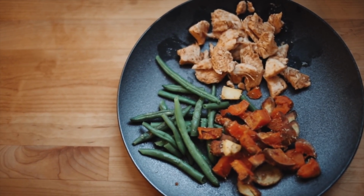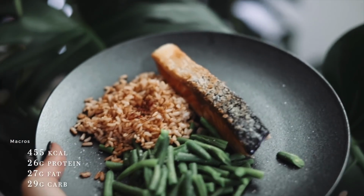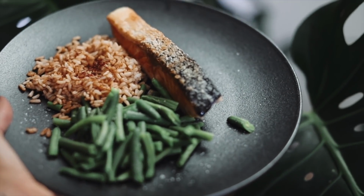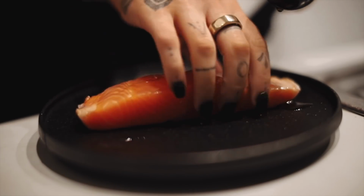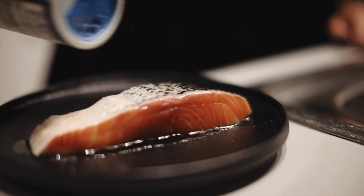Surprise, surprise. For dinner, we have got salmon, some green beans, and some brown rice, which has a few different spices and things mixed through it just to make it a little bit more interesting. I'll quickly show you how I like to get the skin crispy. We're going to use the olive oil and put it all over the salmon, but concentrate it on the skin. Then we're going to sprinkle our salt flakes onto the skin.